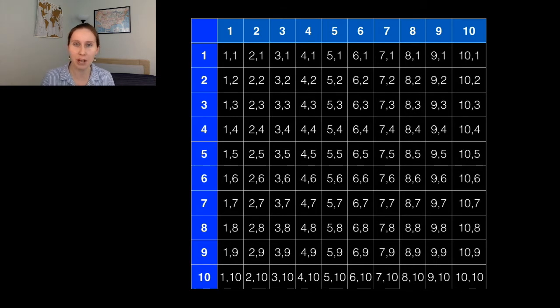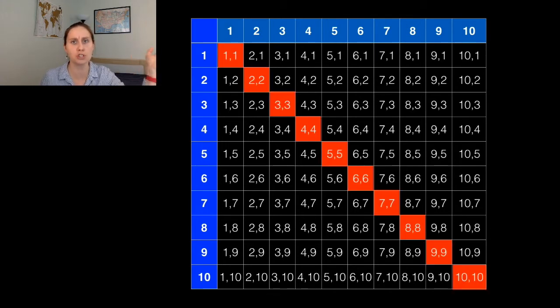And we can't have the same number twice, so we're not going to want 1, 1 or 2, 2 or any of these red diagonal ones. But then you can notice we're left with 10 rows of 9 in each. So we can see where our 10 times 9 comes in, but actually we've just discussed how that's not quite the answer. So there must be some more we need to remove.